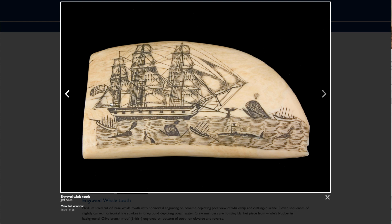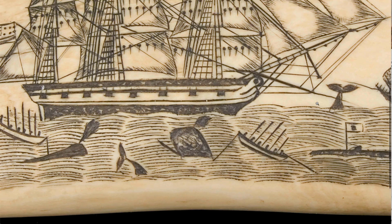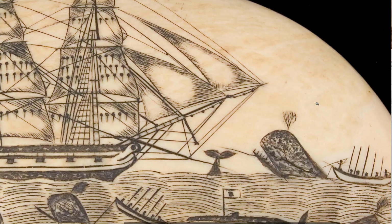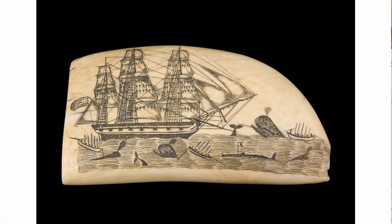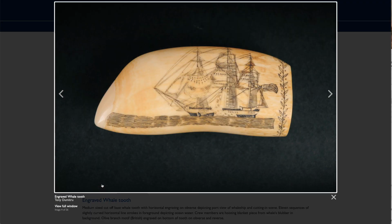You can also see, when we compare his with others' work, how deeply he inscribes his lines. Here, you can take a look really close. You can see how beautifully he incises this tooth and how bold his strokes are. Really quite extraordinary work. We have another Burdette as well.